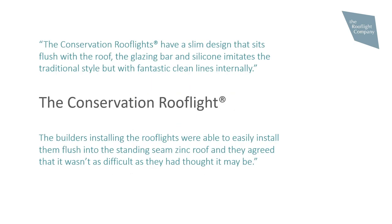This section looks at the conservation roof light in a variety of contexts. The glazing bar and silicon finish means it fits well into historical buildings within conservation areas, but with its flush finish and fine lines can also work well in a contemporary environment.